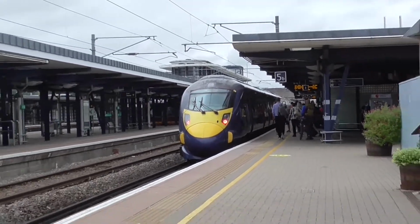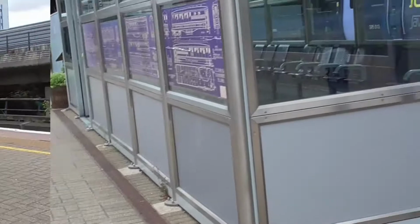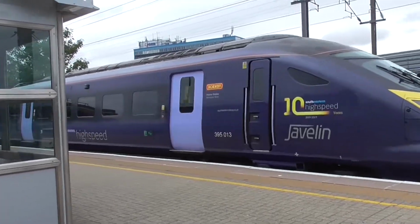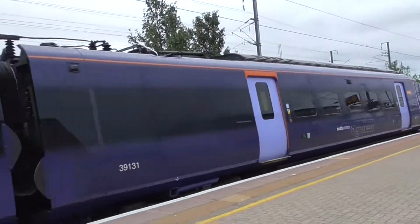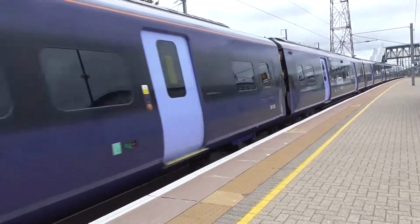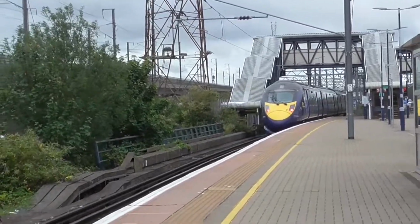Now departing should be 395013 behind me. This was on the 1215 South Eastern High Speed service to Dover Priory. And off it goes. 395013, Hornby Visitor Centre, Margate, Kent. I've been there before. 395013, on DC as well, sounding amazing. Listen to that. The 395s, in my opinion, sound a lot better on DC than they do on AC.